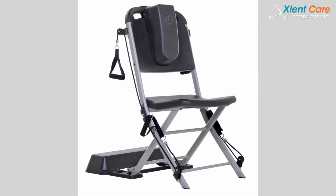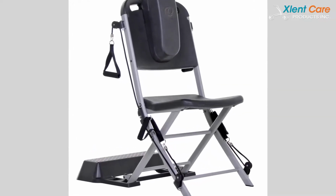One of the best ways to do stretching exercises for our chest is by using the cables of the resistance chair exercise system. The cables will help bring your arms back, and if you hold it there for 10 to 60 seconds, you're getting an excellent chest stretch.